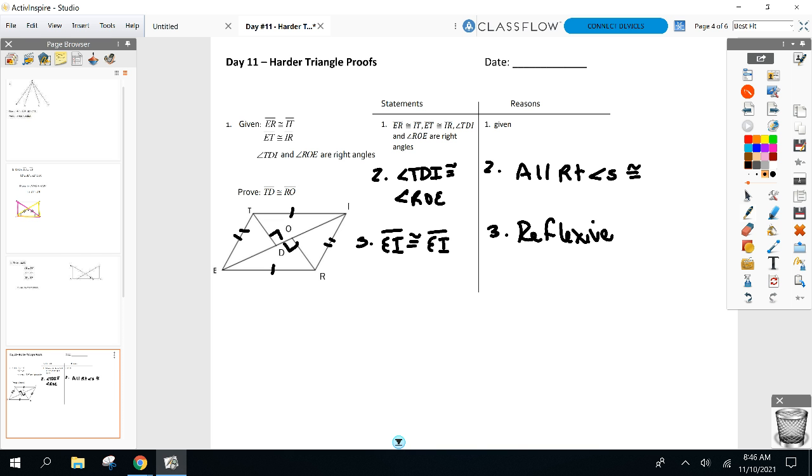Now, yes, good job. Triangle ETI is congruent to triangle, let's see, ETI. If I go ETI, what do we think here? IRE? Yeah. By what method? Side, side, side.